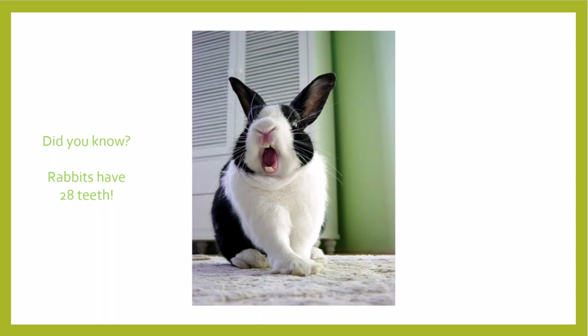Fun fact, rabbits have 28 teeth total. When they yawn, like the bunny in this picture, you can see the top 2 front teeth and the bottom 2 front teeth. The rest of the teeth are seen by an exotic vet specialist when they check their mouth to make sure their teeth are healthy and clean, that there's no dental disease or any peaks that need to be ground down.